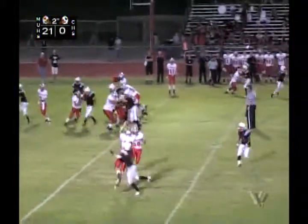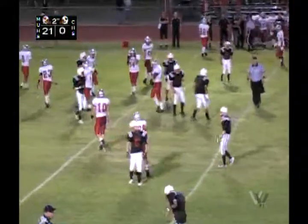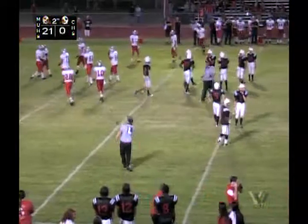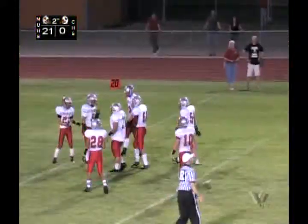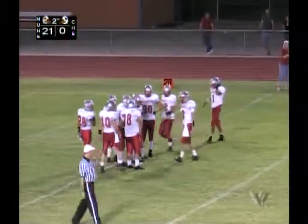Here's a snap. Simmons will throw to Brewer. Hits him in the hands, and it's incomplete. Brings up second down and 30 for Mingus. Is that right? 20, yeah, 30. Yeah, that would be 30.